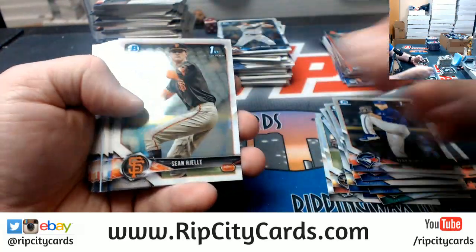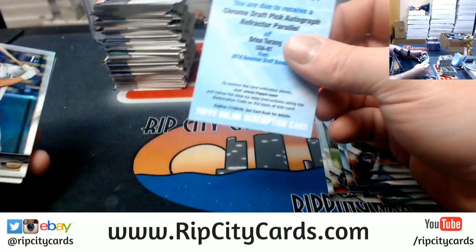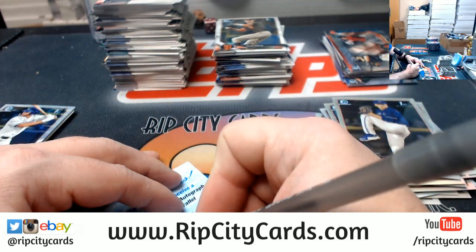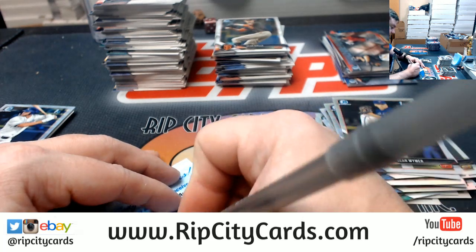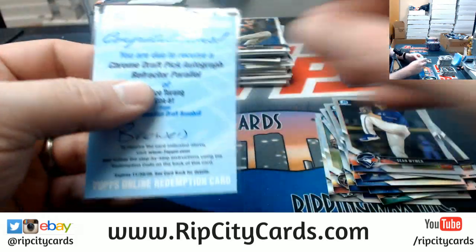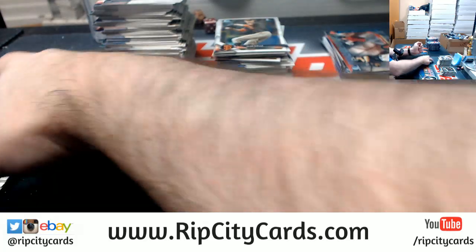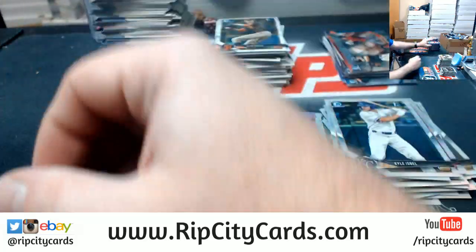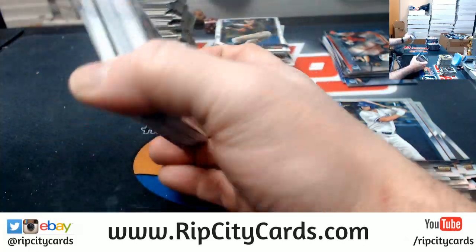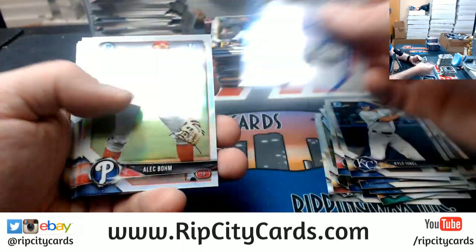McKenna 250. Purple paper for the Astros. Got another redemption. This one for Bryce Terang. I think now Bryce is Brewers. Chrome draft pick refractor. Jade, you're way, way ahead of me on that one. Way ahead. Noose to 402 for the A's.